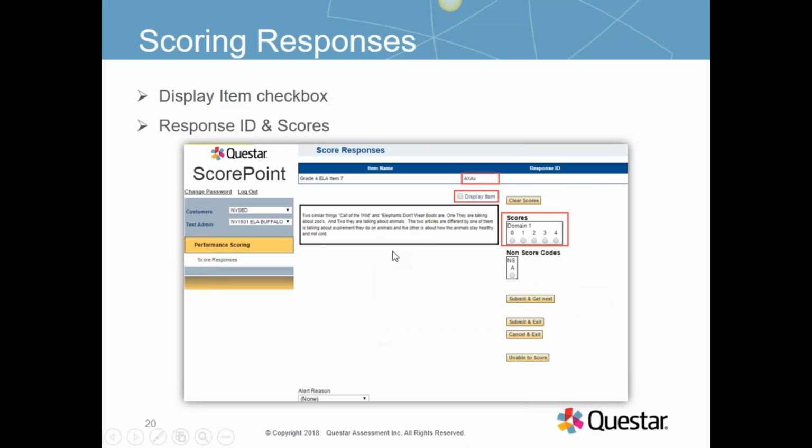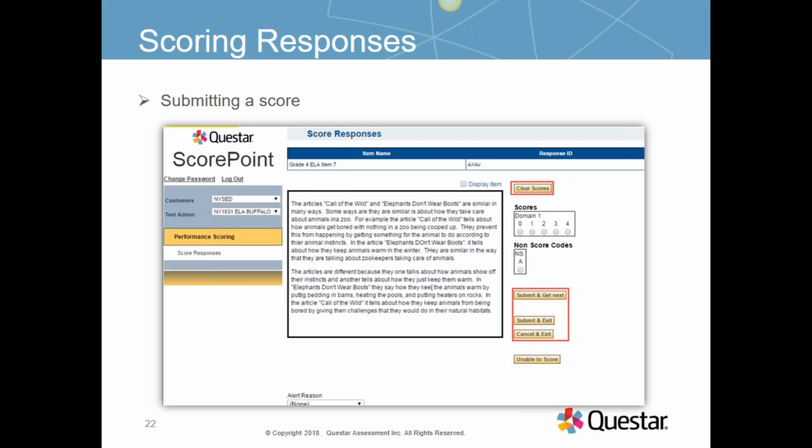So once you have read through the response, whether it's a math or an ELA response, you will then check a score. And the only scores that you'll see here are the scores that pertain to that. So if you are scoring a 2-point response versus a 3 versus a 4, you'll only see the buttons that are associated with the way that you can score that item. So you will, for instance, click on the number 4 radio button. And then at that point, you need to click on submit and get next, submit and exit, or cancel and exit. So you would choose a score and then choose one of these 3 buttons.